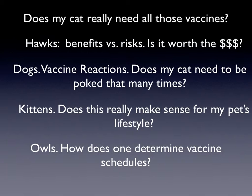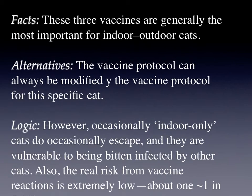Kittens. The kitten cognitive style is wondering if it makes any sense for their pet to get all of those shots. I mean, does it really make an impact in their pet's lifestyle? And owls are not wondering about the vaccines at all, except that they're actually interested in the science of determining a vaccine schedule. So how do we use the FALE system in this particular case?